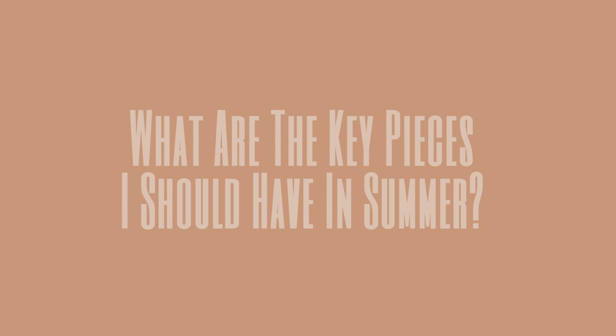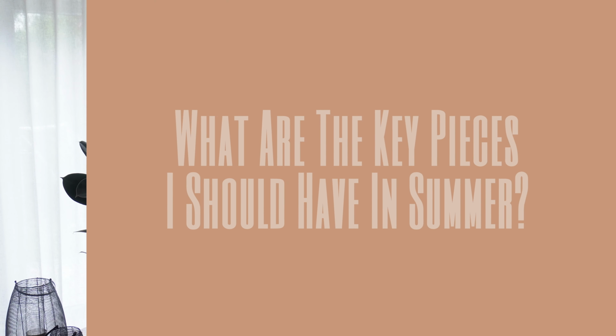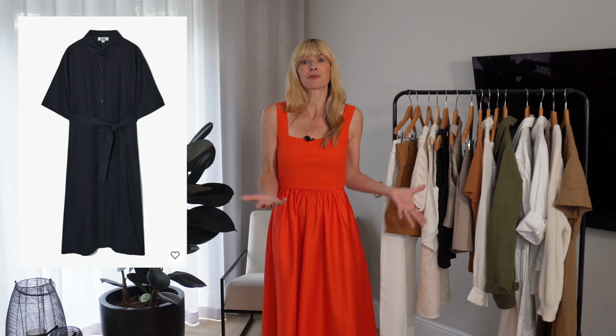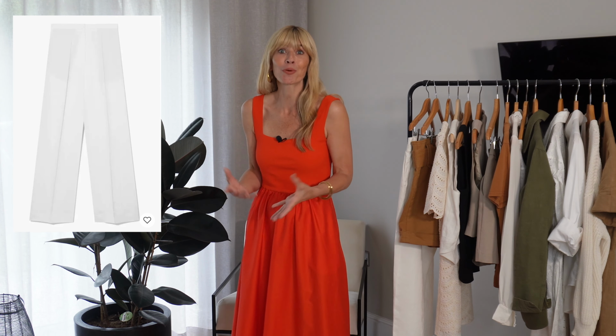What are the key pieces I should have in summer? Building your own capsule wardrobe is a very personal thing. What one woman deems essential, another woman might feel surplus to requirements. But whatever your personal tastes on colour or print, there are some items I would say are absolutely key.